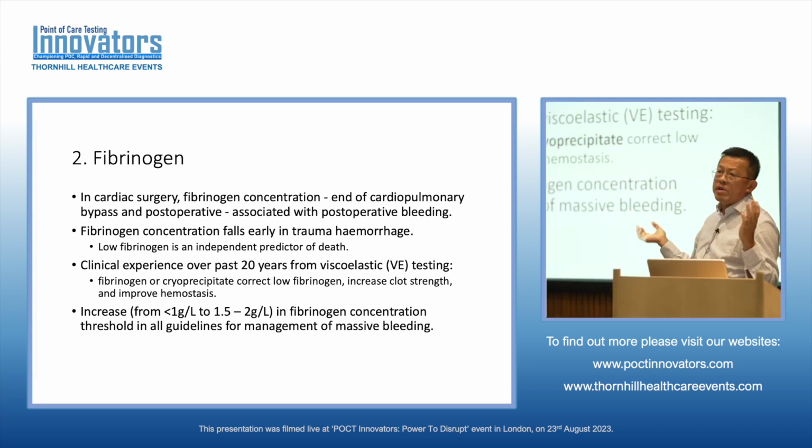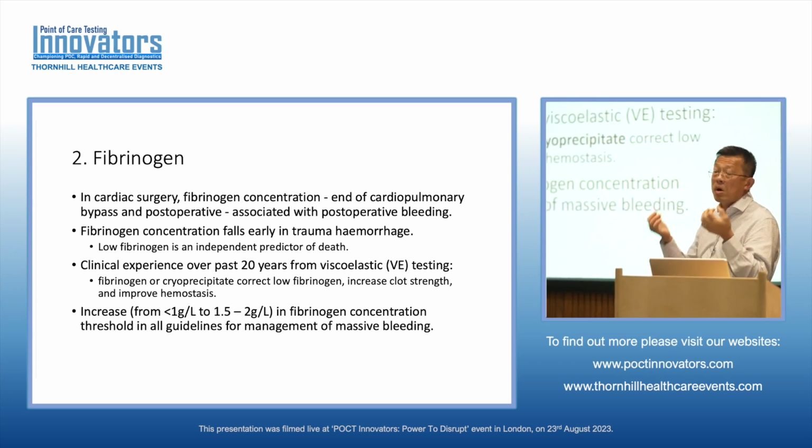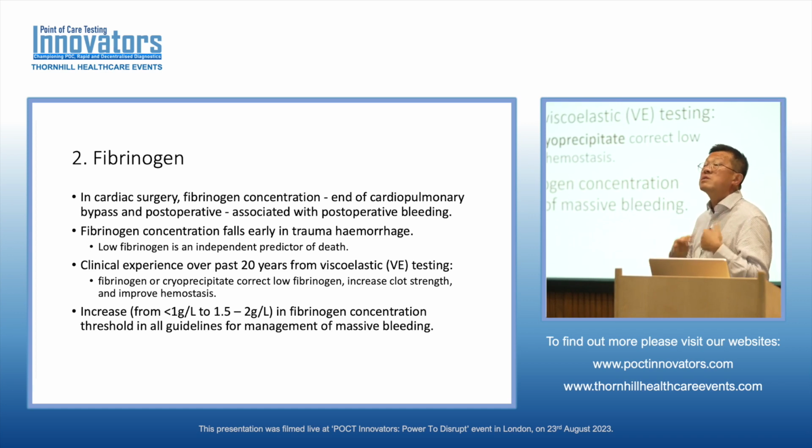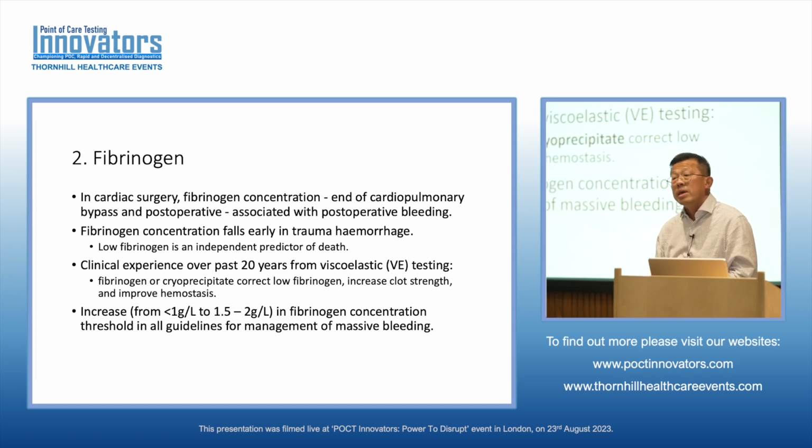But it became very evident 20 or more years ago, and possibly longer than that for some people, that the critical factor in the blood that is missing or deficient when you start to bleed excessively is fibrinogen. And we know that because we tested the blood for fibrinogen, not in the laboratory, but using point-of-care viscoelastic testing. Once you start doing viscoelastic testing, you suddenly realize that all my assumptions about the reason behind this coagulopathic patient are not just partially wrong, but completely wrong. And the blood product I've been using 99% of the time to treat this patient is the wrong product.